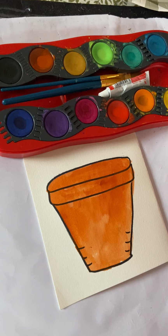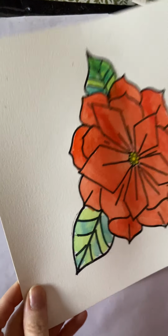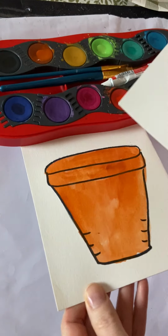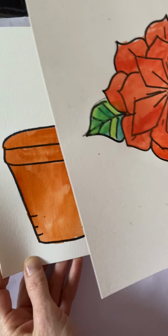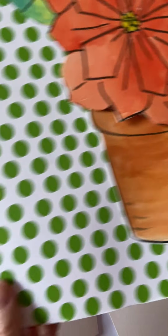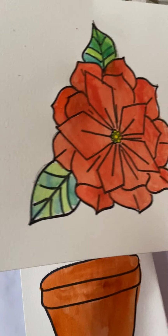Okay, there's my terracotta pot. So you'll have two things to bring back into school. Your flower with your name on the sheet, okay? And your terracotta pot that it will go in. Then I will cut both pieces out, and I'm going to put them on a special piece of thicker paper, okay? And then give them back to you.